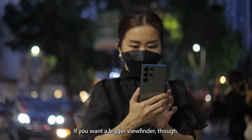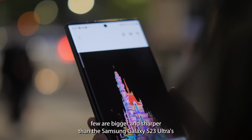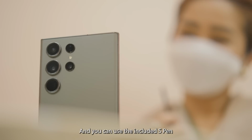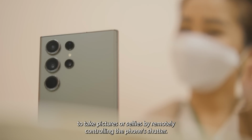If you want a bigger viewfinder though, few are bigger and sharper than the Samsung Galaxy S23 Ultra's massive WQHD Plus display. And you can use the included S Pen to take pictures or selfies by remotely controlling the phone's shutter.